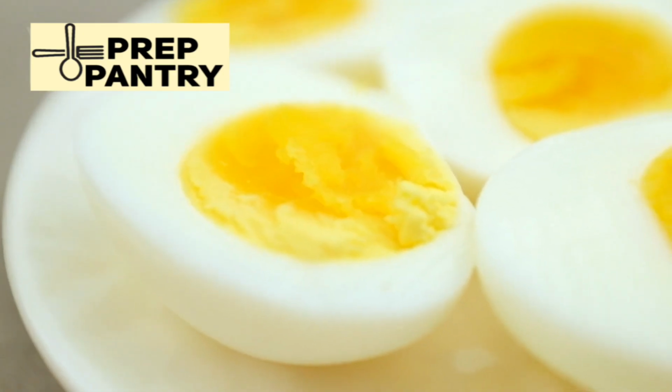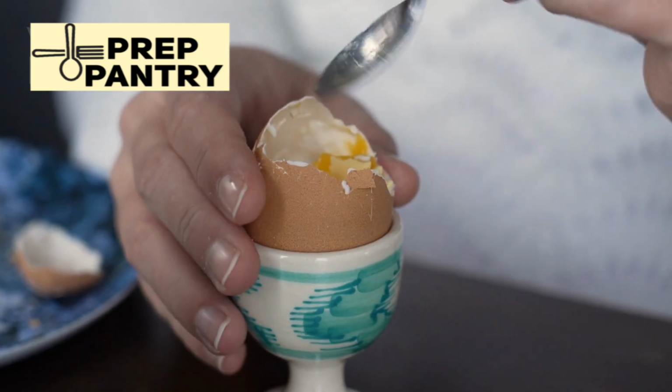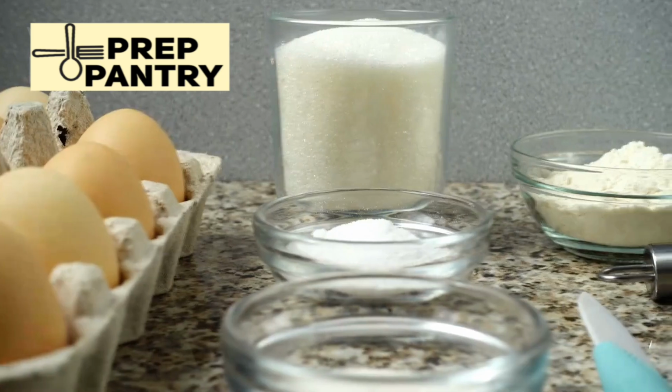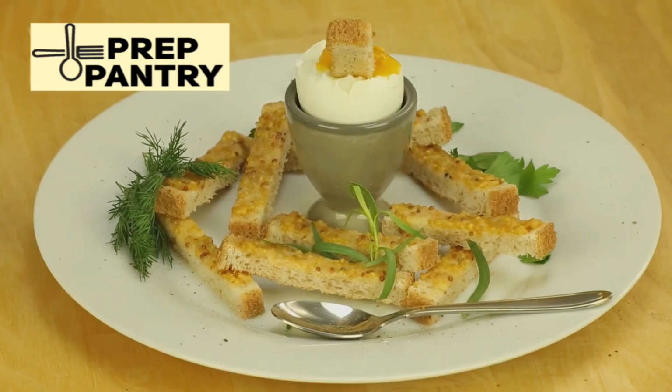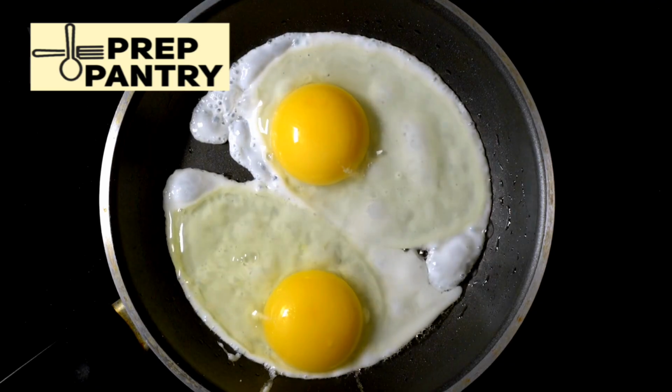And here's a bonus tip. Consider powdered eggs for long-term emergency storage. They last much longer than fresh eggs and can be reconstituted when needed. They're not perfect for every use, but for baking or scrambled eggs in an emergency, they're invaluable.